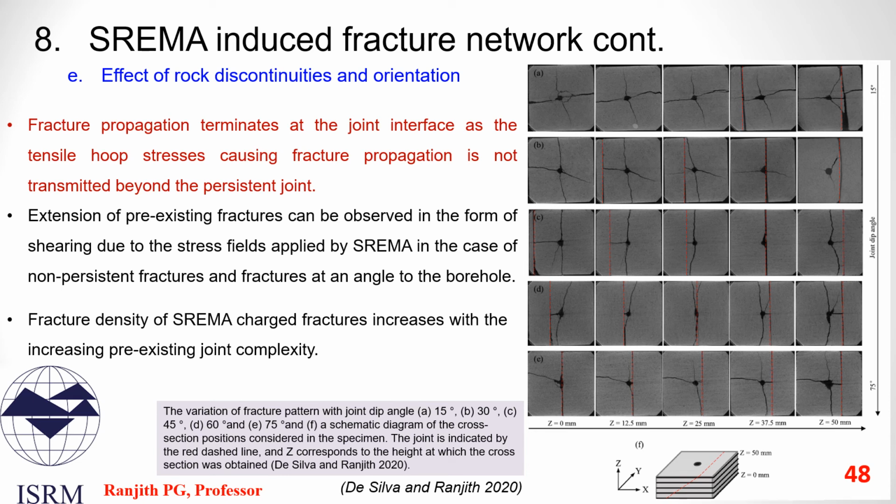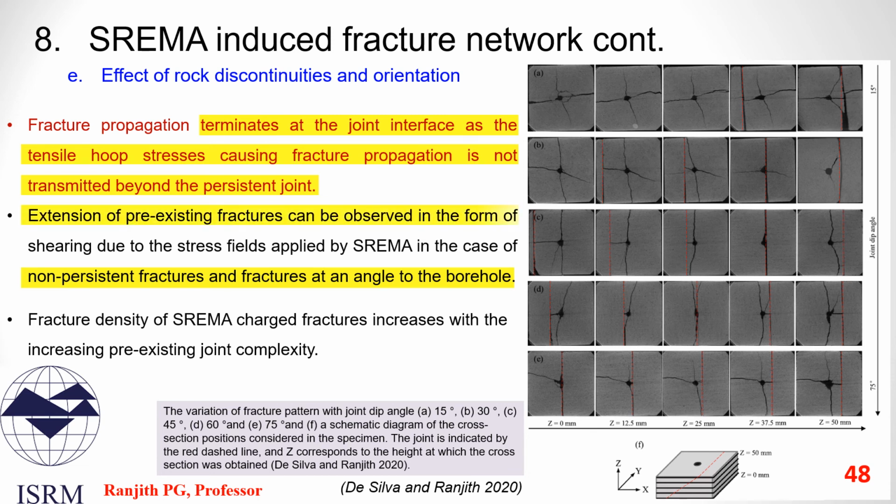SREMA fractures do not progress beyond a continuous fracture due to tensile hoop stresses. But for non-persistent fractures and fractures at an angle to the borehole, an extension of pre-existing fractures can be observed in the form of shearing due to the stress fields applied by SREMA.